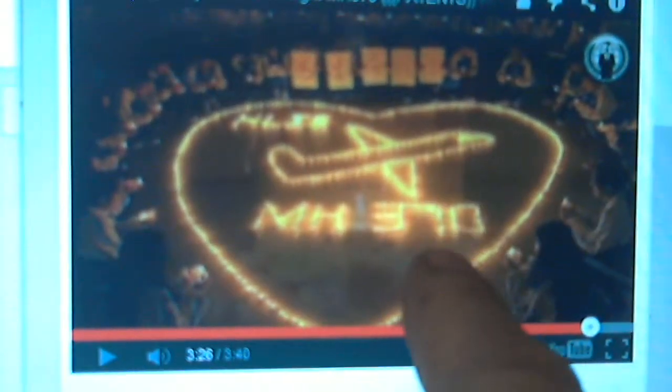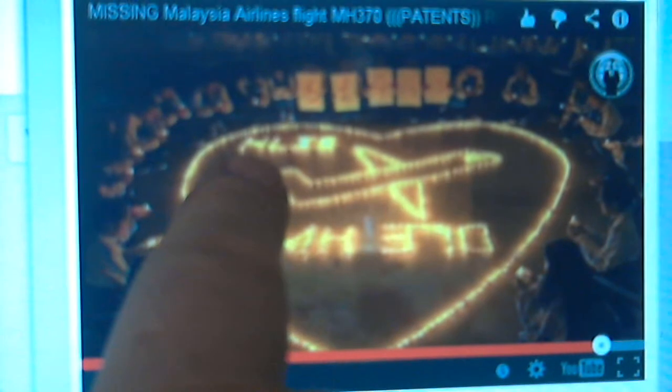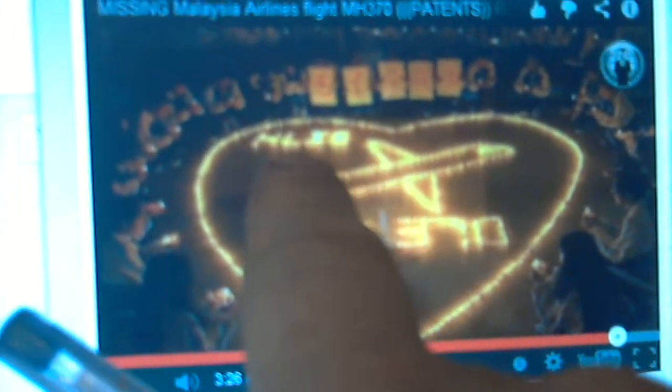I want to show you a little picture of something. Now we're going to look at this picture all together. Has anybody ever seen that picture? We all know what that says. Can you read it? MH370. Okay? This whole sign over here. But if you really take a look, why don't we look over here? H, but it looks like an NL38.